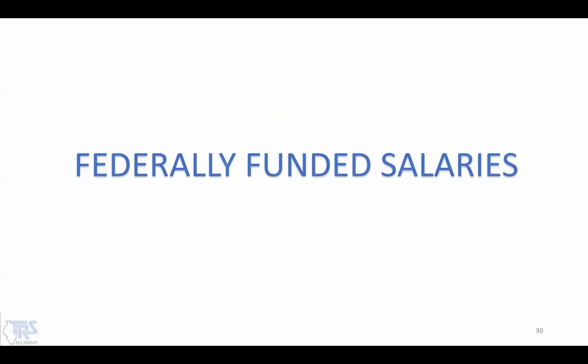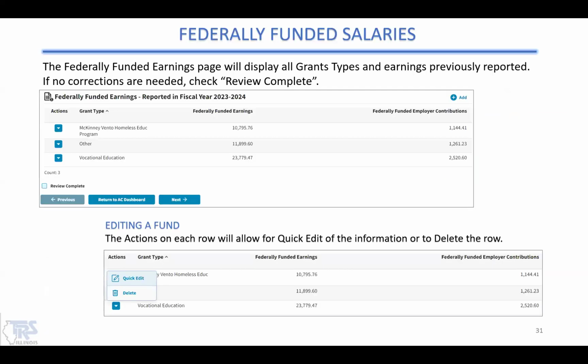Our next page is federally funded salaries. This is where you're going to see a sum of all of your pay period reports that you had reported federal funds for. It will break it down by each fund and give you the total that you had reported. If you like all that information, again, you check that review complete down there at the bottom.